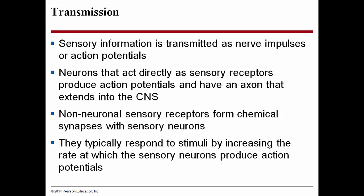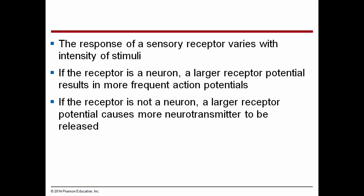Sensory information is transmitted as nerve impulses or action potentials. Neurons that act directly as sensory receptors produce action potentials and have an axon that extends into the central nervous system. Non-neuronal sensory receptors form chemical synapses with sensory neurons. They typically respond to stimuli by increasing the rate at which the sensory neurons produce action potentials. The response of a sensory receptor varies with intensity of stimuli. If the receptor is a neuron, a larger receptor potential results in more frequent action potentials. If the receptor is not a neuron, a larger receptor potential causes more neurotransmitter to be released.